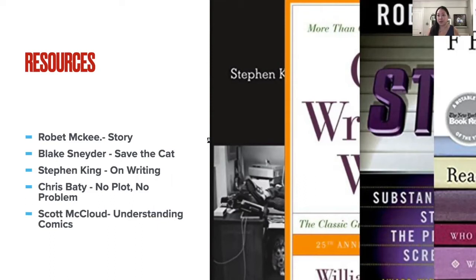So in terms of resources, these are some books that I myself found very helpful, and hopefully they can help you too. One of them is Robert McKee's Story, which is a book that really went around a long time in animation. If you work in an animation studio as a story artist, they probably have recommended this book to you. A lot of animated films use the structures that Robert McKee talks about, and it's a good book.